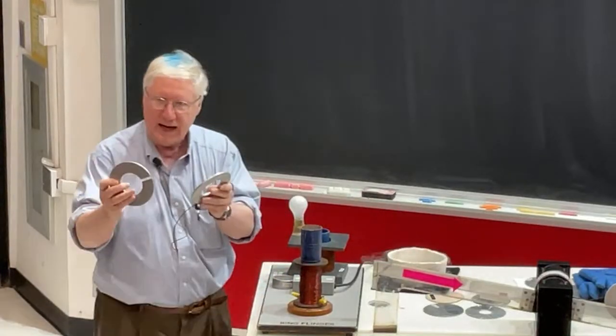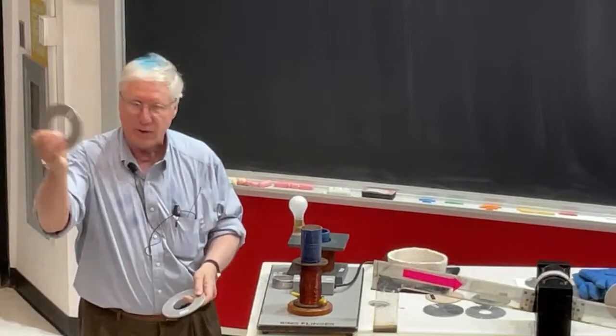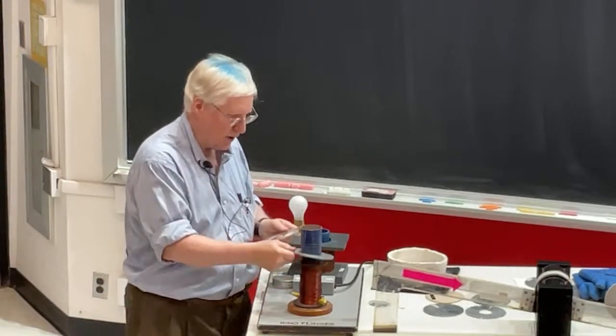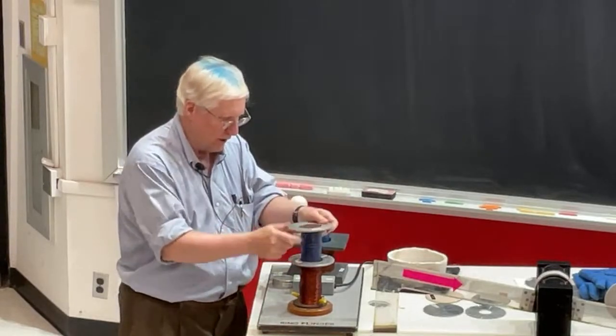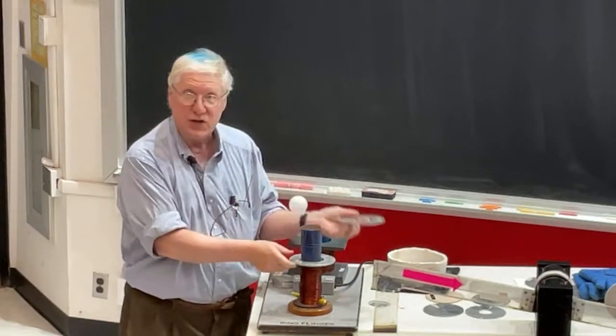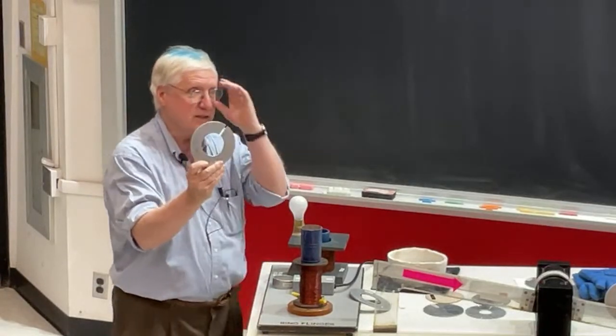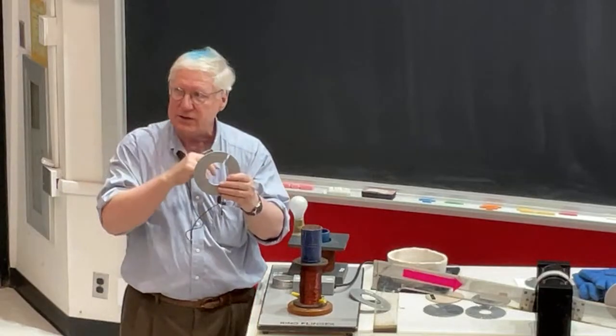Because this one has a cut out of it, nothing can fall in a circle, and so it doesn't jump. But then, of course, the kids don't trust me at all, and I have to prove that I'm really turning it on by making the one jump and the other one doesn't jump because electricity can't fall in a circle.